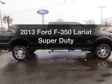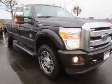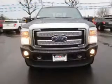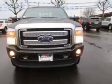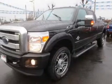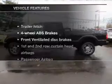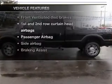Imagine yourself in this 2013 Ford F-350. Travel the roads in style and comfort in this great vehicle. The powertrain includes four-wheel drive with a powerful 8-cylinder engine driven by a 6-speed automatic transmission. You will appreciate the safety feature of anti-lock brakes. And with these notable features, you won't want to miss out on the opportunity to own this amazing ride.